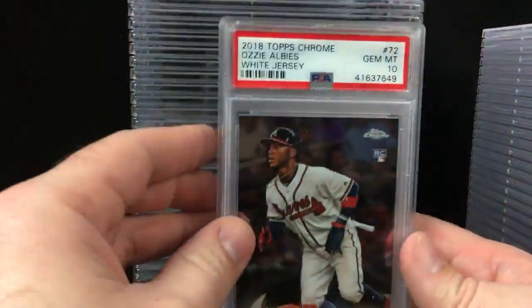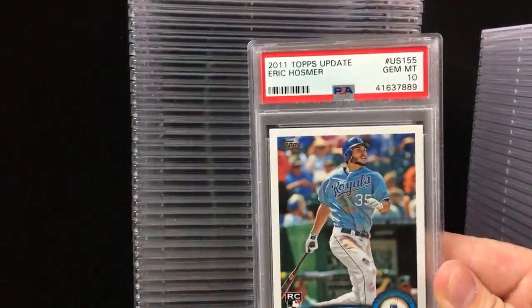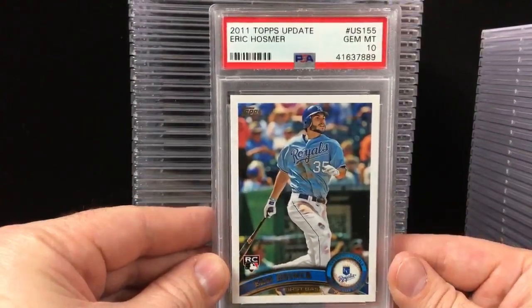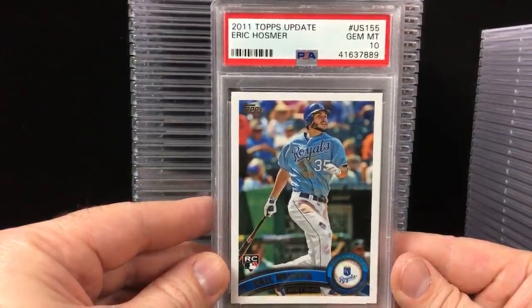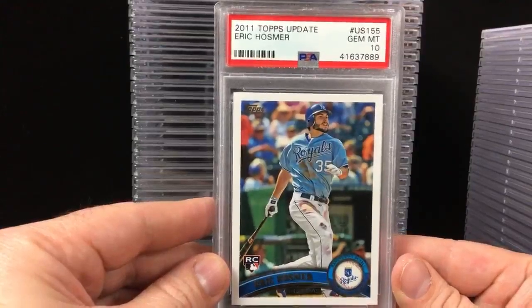And then last three in the pile, Albies. And here's an Eric Hosmer rookie from 2011 Topps Update. Bought this at the National. I think I got it out of a 50-cent box, if I remember right, or maybe a 3 for $2 box. I took a look at it, looked really good, sent it off, got a PSA Gem 10.